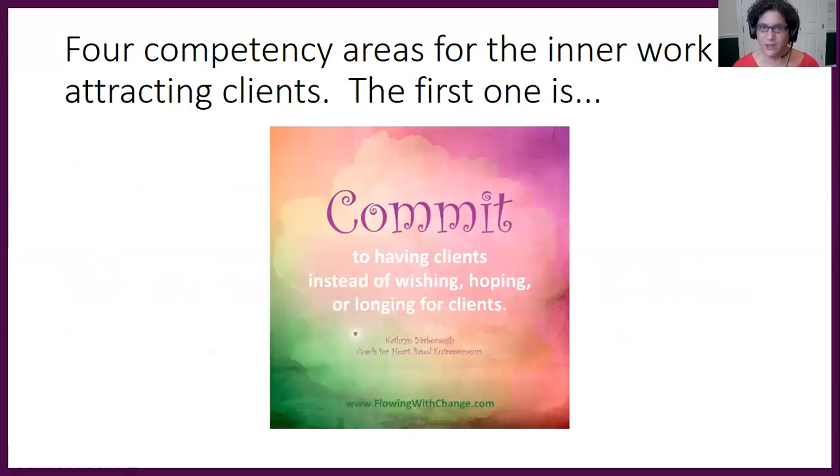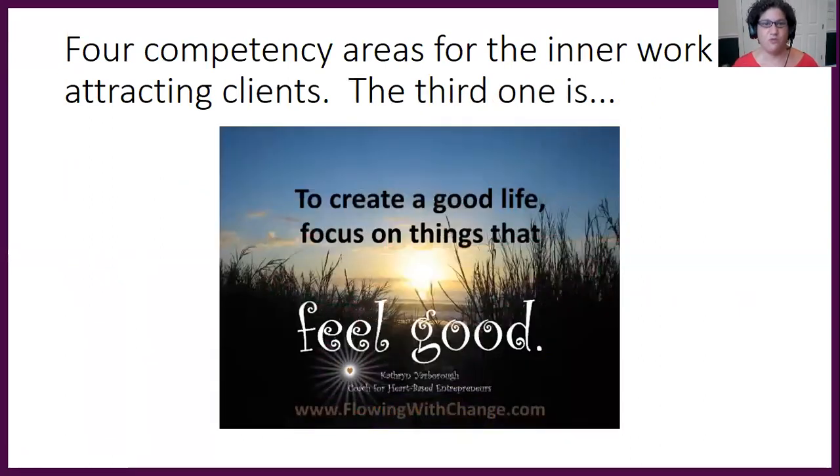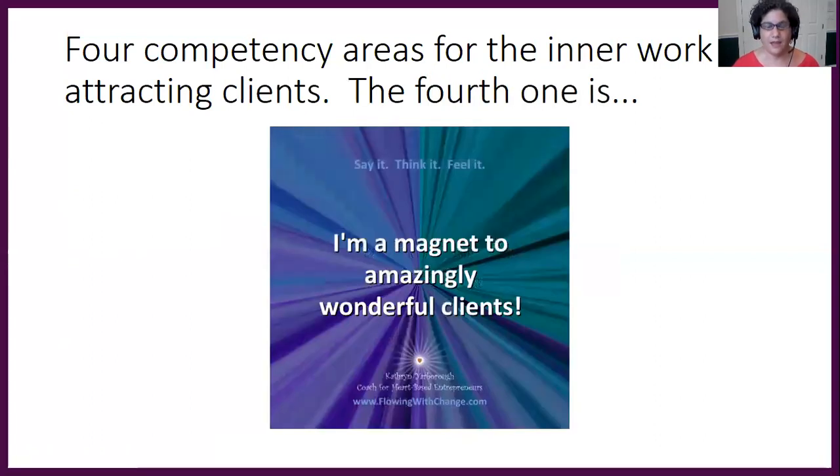One is to really commit to having those clients. Two is to imagine. That's what this practice is doing. It's helping you to imagine. You want to imagine it as if it's happening now. You want to be it now. The third is to feel good. You want to practice feeling good because you do not want to attract stuff that doesn't feel good. So what you are now is what you're attracting for the future. And you want to develop the capacity to be a magnet. That's a vibrational shift where you are actually being a magnet and pulling people to you instead of repelling them or keeping them away.